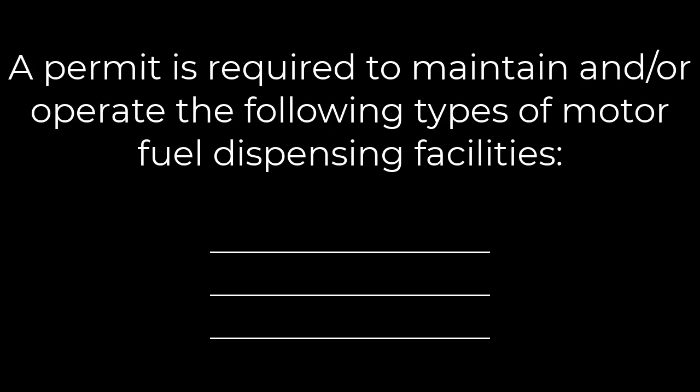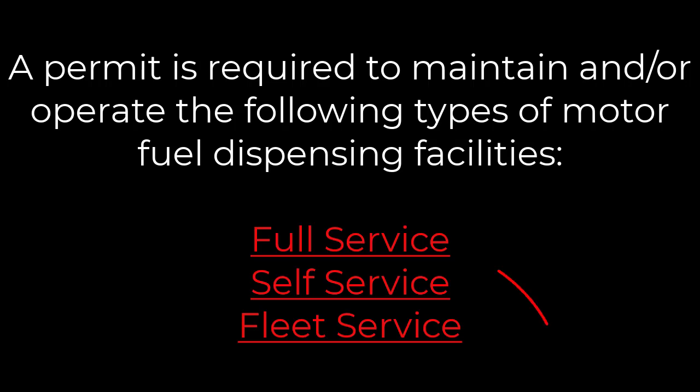A permit is required to maintain and or operate the following types of motor fuel dispensing facilities. The correct answer would be full service, self-service, and fleet service. All three must have a permit.